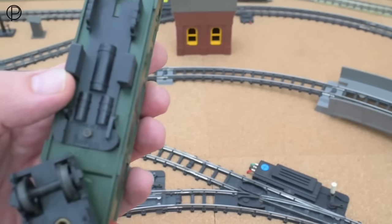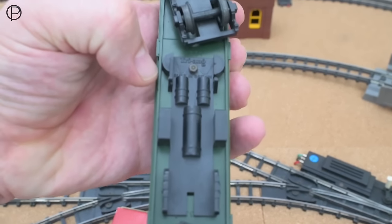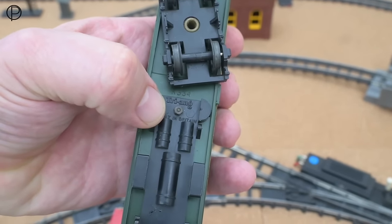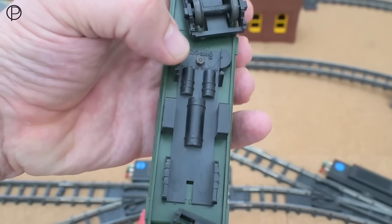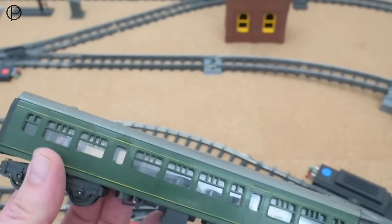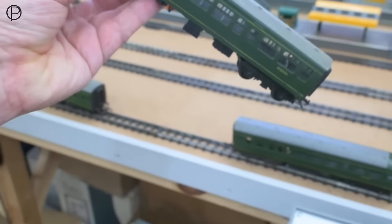Let's just have a look at the bottom. There we go. We've got that nice nut and bolt. The bolt runs right the way through the model and holds the roof on and the underframe. So that's quite a nice thing. So let's get that on the rails as well.